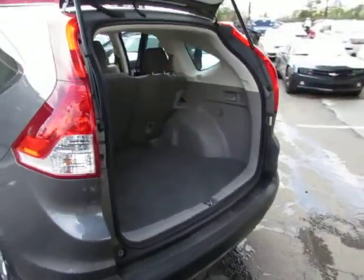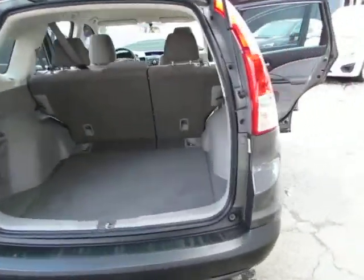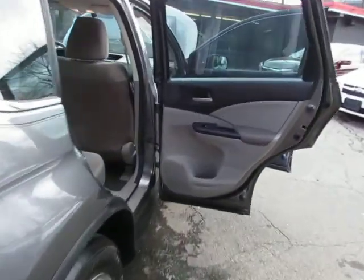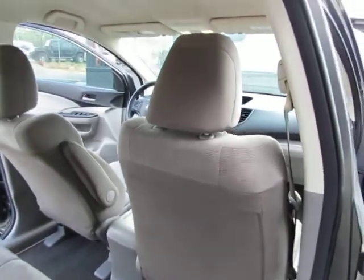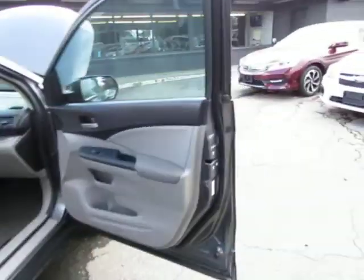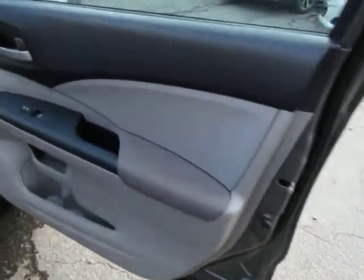We have all season tires, four wheel disc brakes. Plenty of room back here. Body's in excellent condition, and every vehicle here in Auto Selection Charlotte is certified, so you get an additional 125 point certification inspection at no added cost.